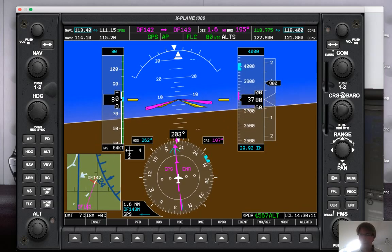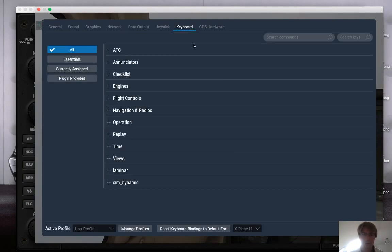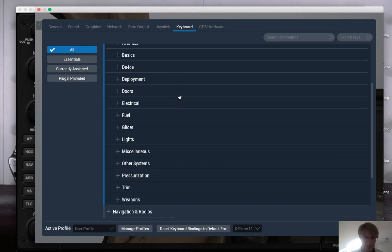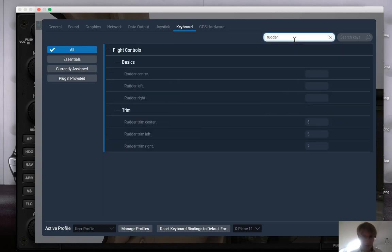Okay, I need to look up where rudder trim is. I need rudder trim. I don't even know what that key is. Well, use the search function. How about rudder trim? So it's on 5, 6, and 7. 6 is center, and then okay, that makes sense.